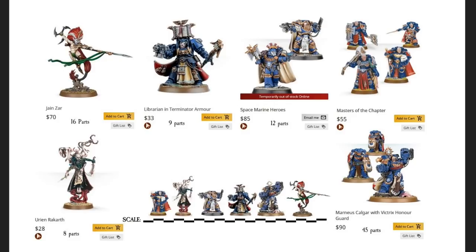$85. That's 2 models. You get a Cataphracti and a Power Armored model. I've just included the Cataphracti on the scale. But you know he's about the same size as the Librarian and Terminator armor. He's on a 40mm base, the same size as Jane Czar. There's only 12 parts in there. It's kind of an easy-to-build kit. Well, then again, isn't Jane Czar, isn't the Librarian and Terminator, isn't Urian Rakarth? There's only one way you can build them. They're monoposed plastic models.